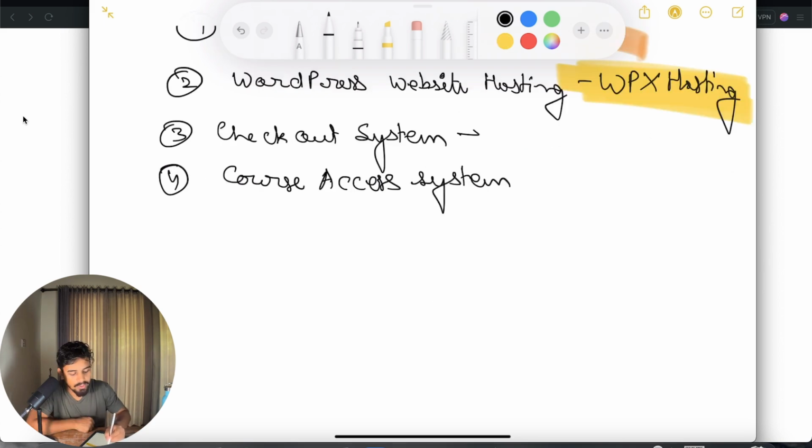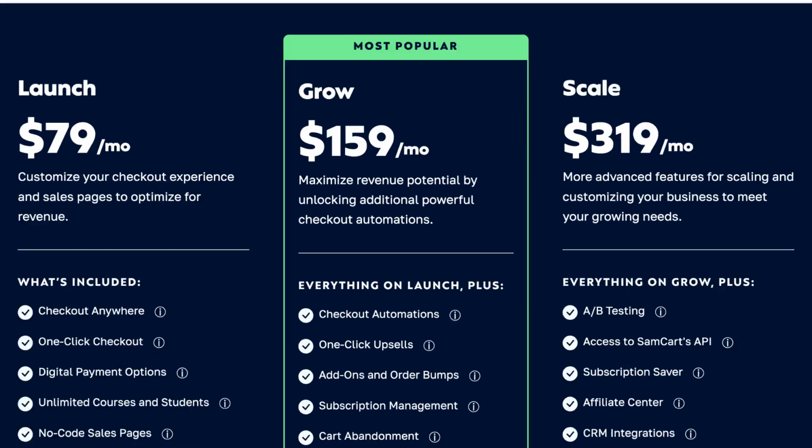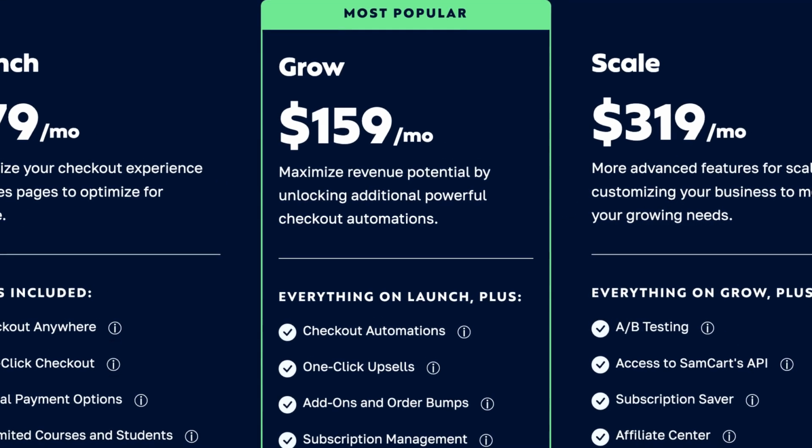Now for the checkout system, I use Pabbly. This is another very important part of business. Checkout is where people are going to pay money to you, right? Most of the time, if you go for any checkout system, they charge $10, $20, and the best ones charge around $200 per month.